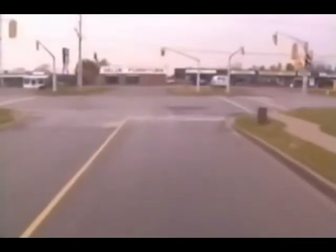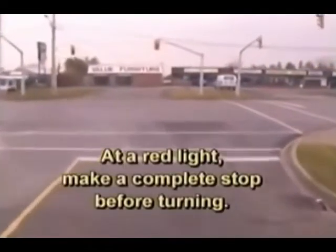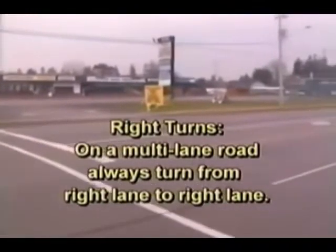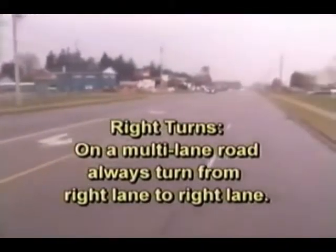At the first road, turn right. Be sure the turning signal is on prior to the stoplight. A nice smooth deceleration. When making a right turn, always turn from the right inside lane to the right inside lane without crossing lane markings. And a nice smooth acceleration. Very good.